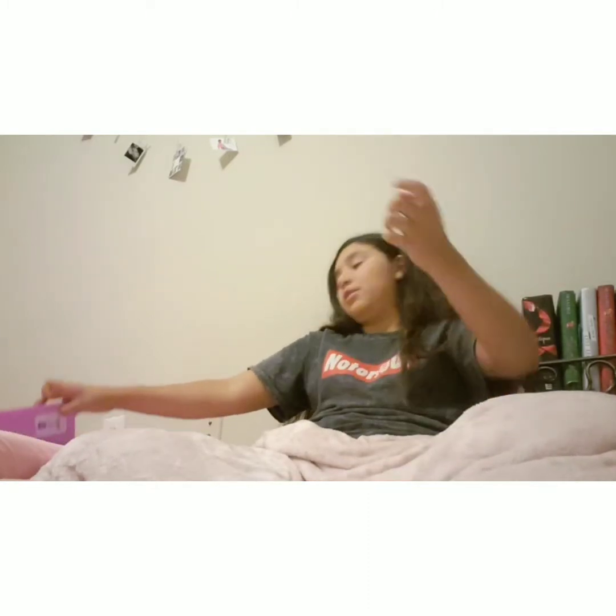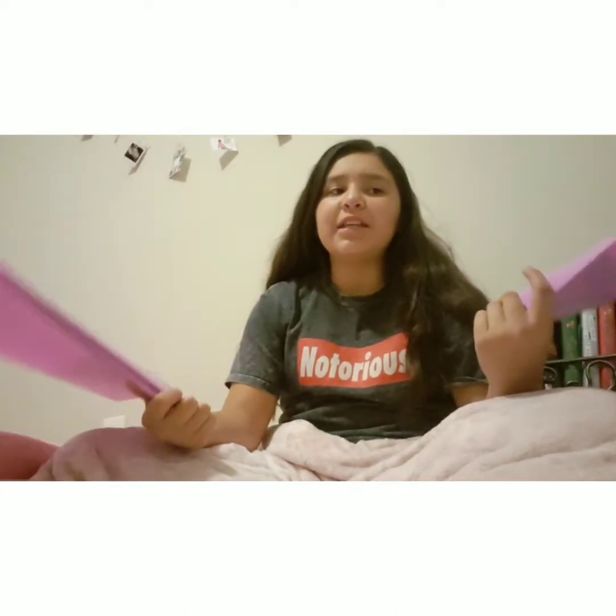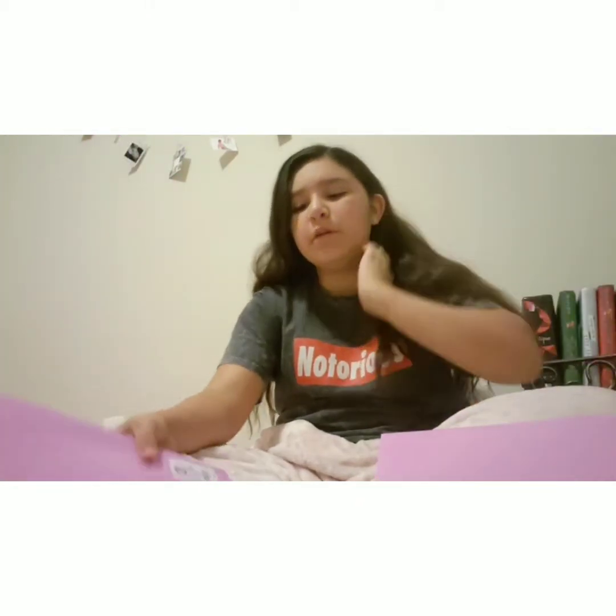Should I tell you the colors? The colors of the tabs are yellow, orange, red, blue, and purple. Then I got 2 folders. They didn't ask for folders, but I thought just in case I needed more space for my work.